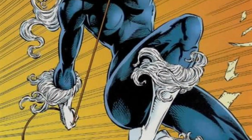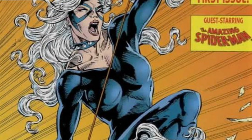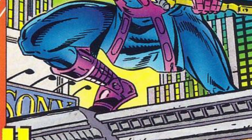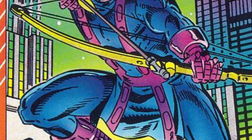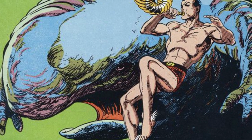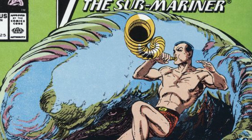Black Cat is athletic and acrobatic, and comes with the ability to use her claws, grappling hook and cable to defeat enemies. Hawkeye obviously uses a bow and arrow as a weapon of choice, which he can use in a number of ways to defeat opponents, and Submariner uses water-based projectile attacks.